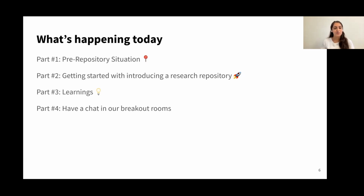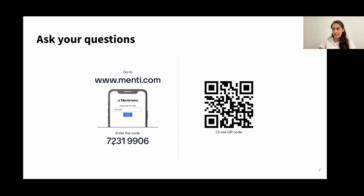You can ask questions to any of those parts, in general about introducing a research repository. And we want to try something out tonight in how we collect the different questions. So we want to use Mentimeter. This is a tool you can open in the browser, the page that you can see here on the screen. It's called menti.com, and you can enter the digits from the screen here. So you should be able to access our question panel there. If you want, you can also use the smartphone and scan the QR code, and this will bring you to our site here as well. So it's a bit of an experiment. I hope it works.